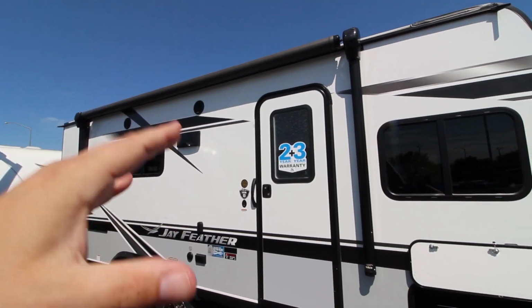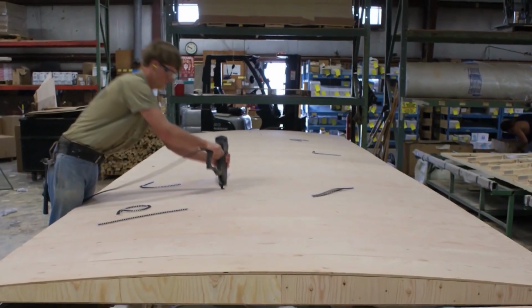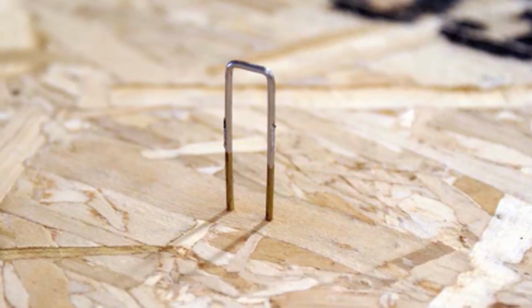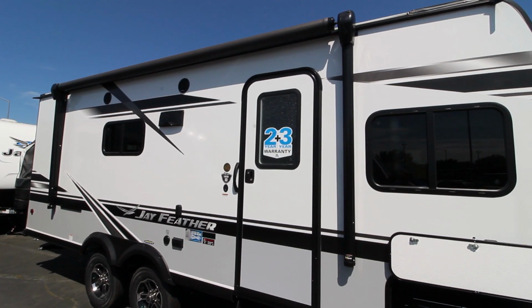Jayco also screws down their roofs. They don't staple their roofs like the other manufacturers. Stapling's a lot quicker and screwing it takes more time, but you don't want to get screwed by buying a bad trailer. Let's get a screwed down roof as opposed to a stapled one.